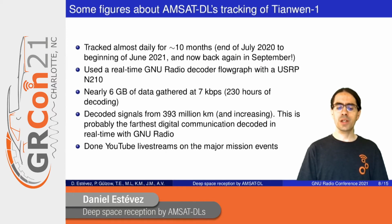We have been able to decode signals from 393 million kilometers, and this is increasing until sometime in October, when Mars will be at the farthest distance from Earth, which is 401 million kilometers. We believe we will be able to decode it until then, and then Mars will start coming back towards Earth. We think this is a record. It's probably the farthest digital communication which has been decoded in real time using GNU Radio.